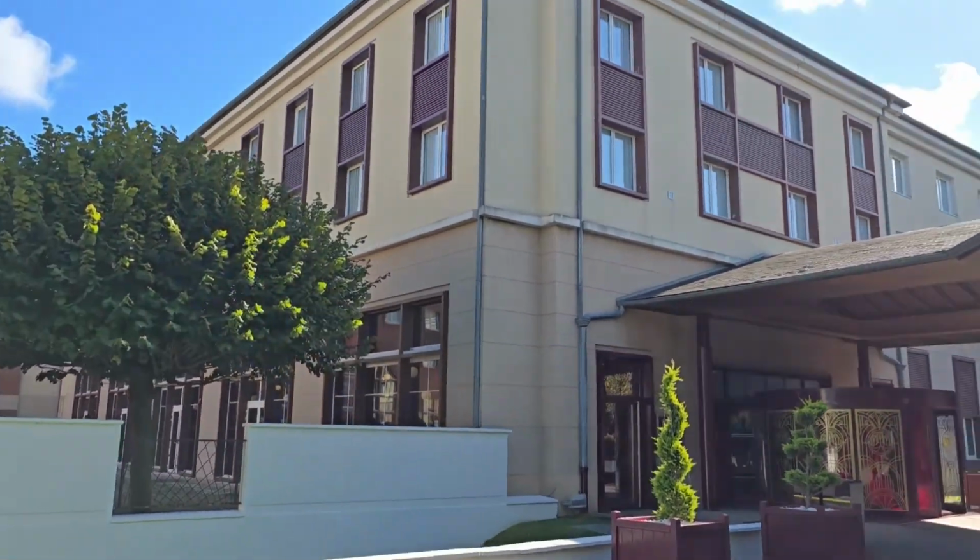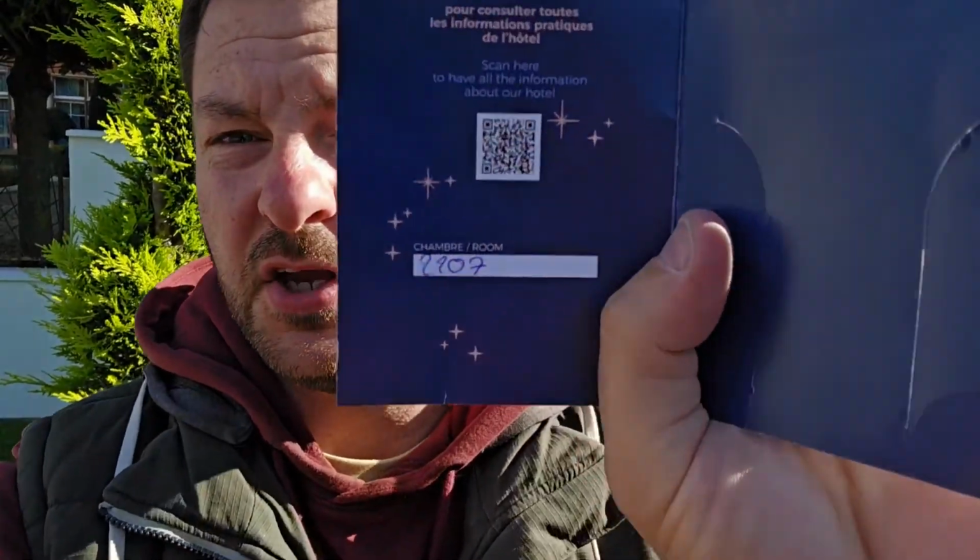So this is the Grand Magic. So I've spoke about the shuttle that picks you up from the hotel. It's a shared shuttle from all the partner hotels. So if you do want to use that, they do give you one of these when you check into the hotel, and it has got a QR code. And that QR code, if you scan that QR code on your phone, it gives you all the hotel information, everything, all the information about the restaurant, about the room service, about the pools, about the fitness suite.